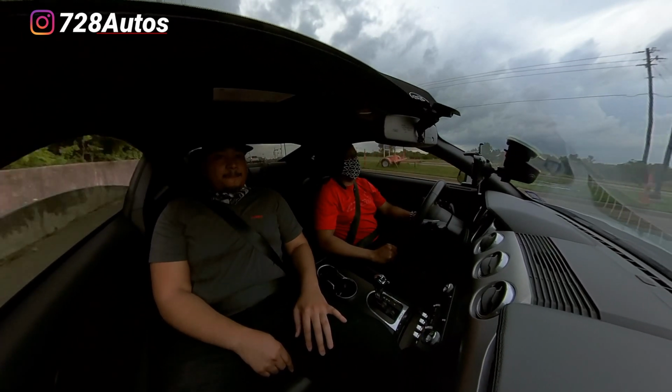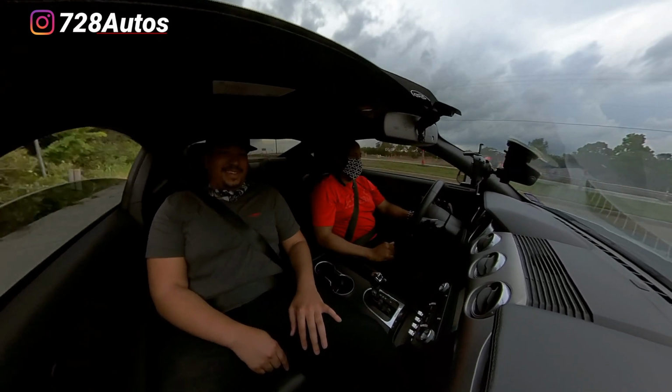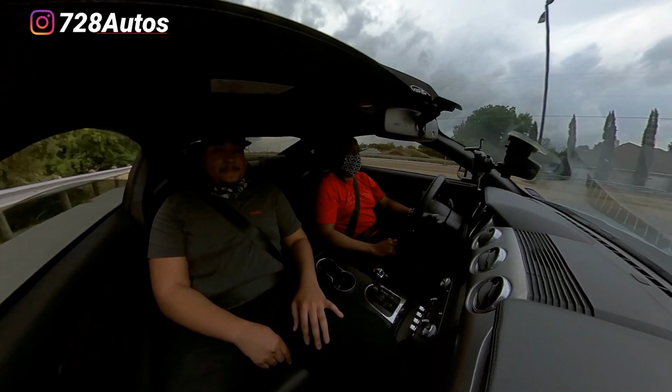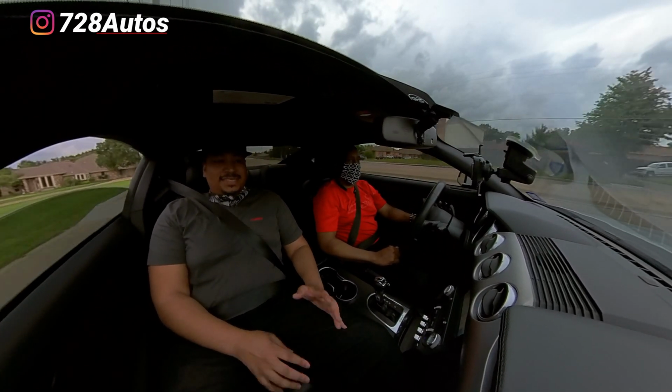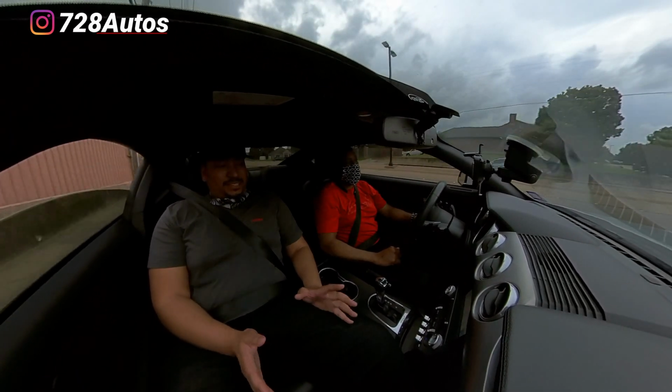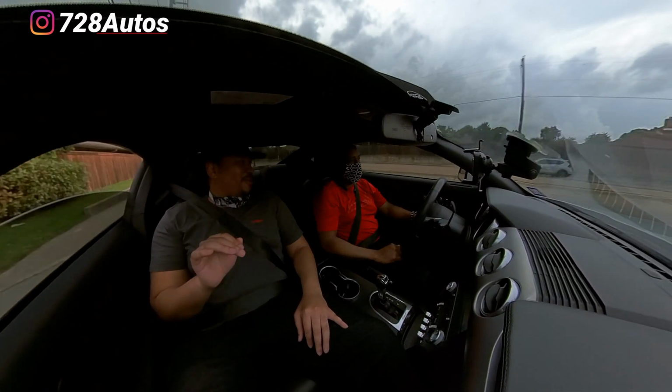It's been a while. I haven't been in an actual sports car. Now this roll here, I mean, it is what it is. Yeah. It's still handling it pretty good. Yeah, the suspension, it's okay.